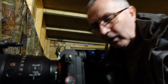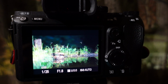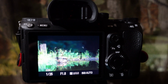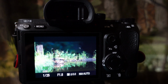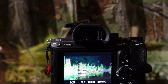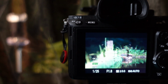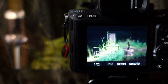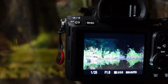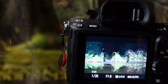I'll show you the back of the camera. So this is the video footage, A7 III, and 1/25th of a second shutter speed. I think the video footage is probably going to be better than the stills.